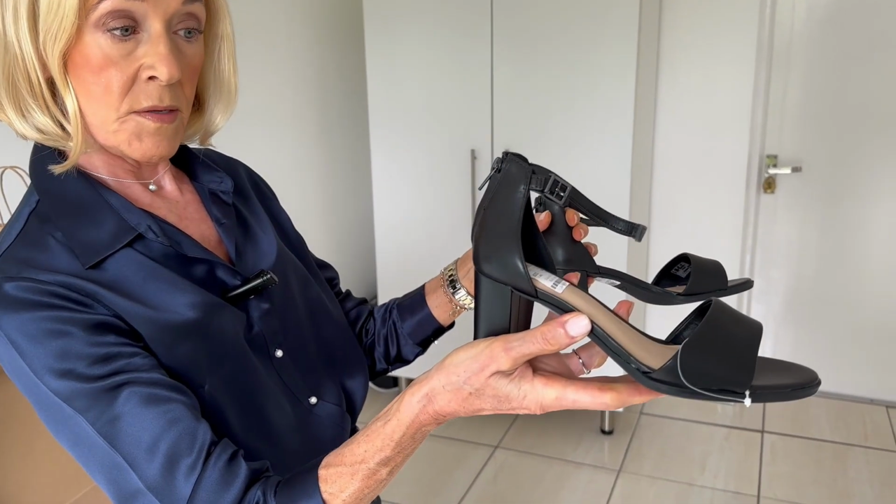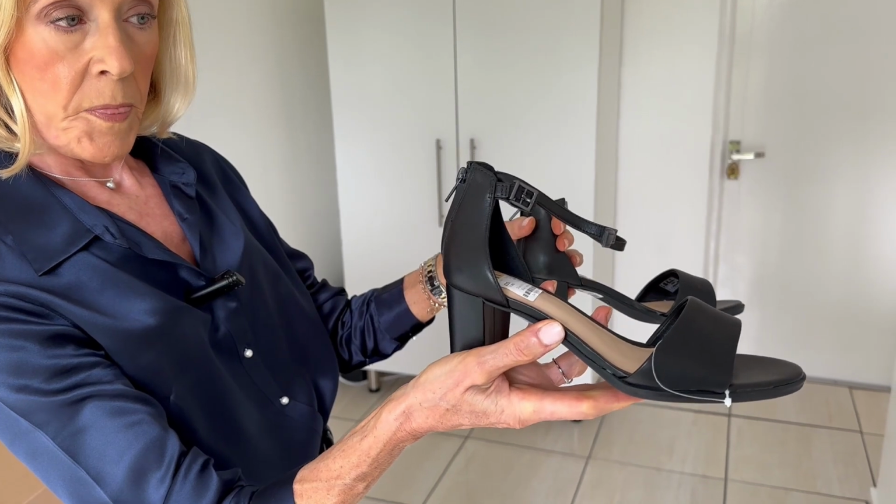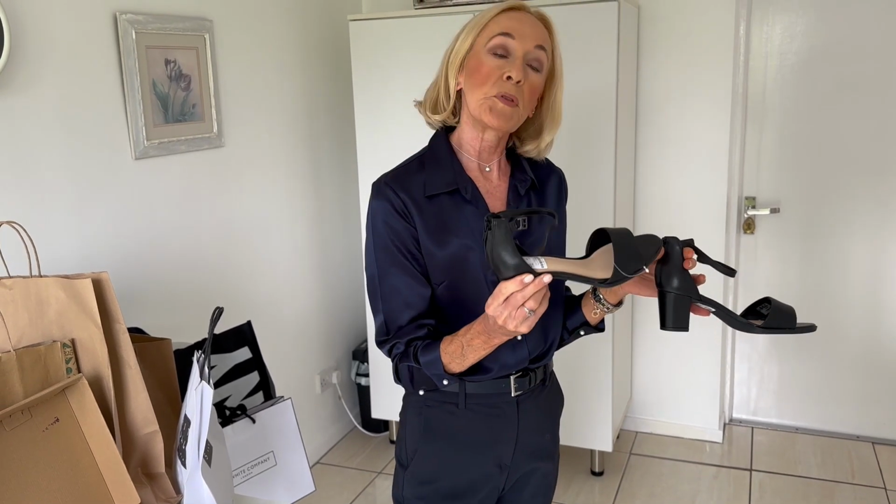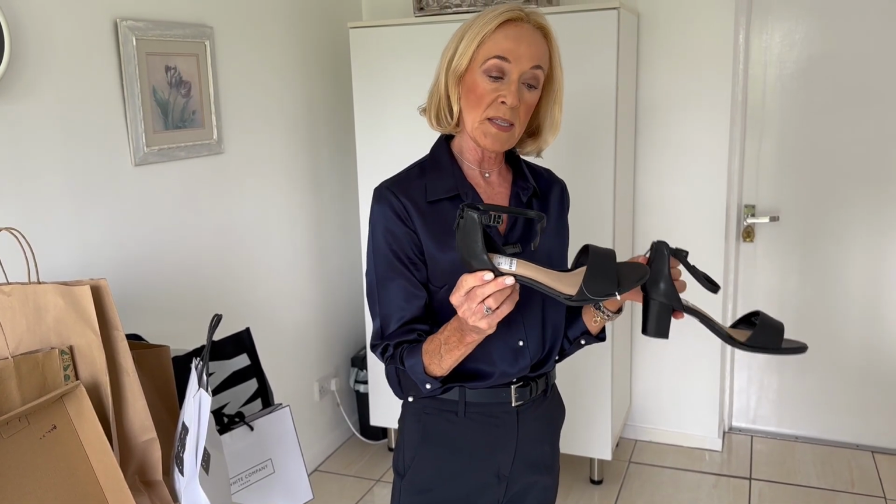These are just lovely. They're padded in the footbed there. Get a close-up of that. I will link this below. As I say, the one that they have online doesn't have the zip fastening, but the one that's on offer at the moment online is a lovely silver colour, and that's quite a good bargain as well. So let me cut away, pop these on, and I'll come back.